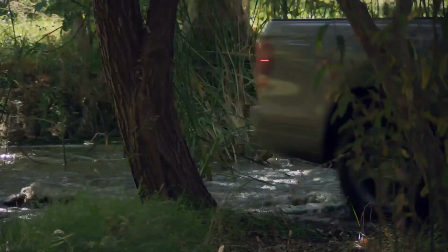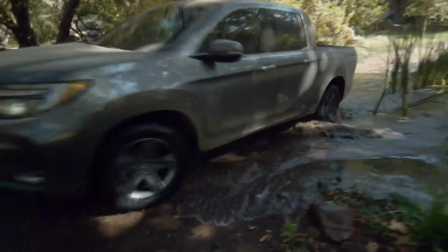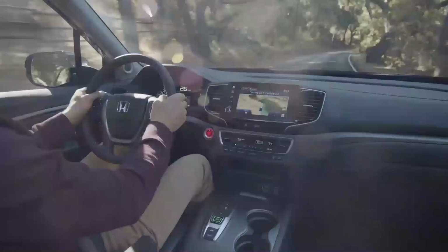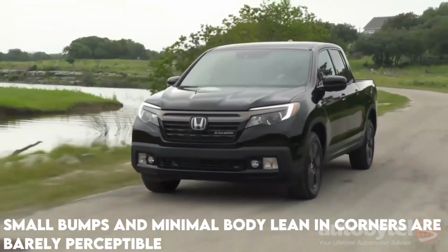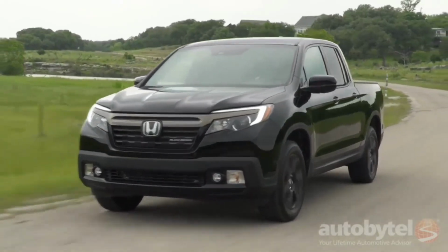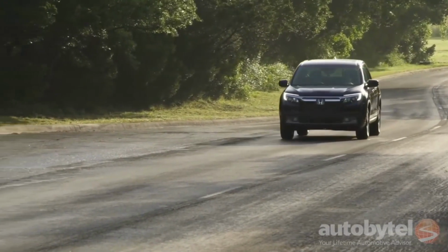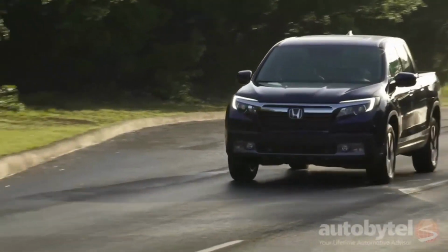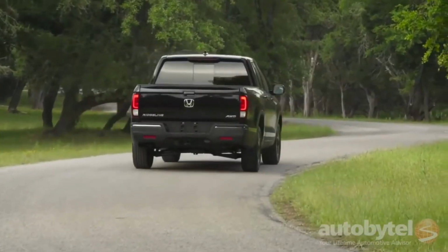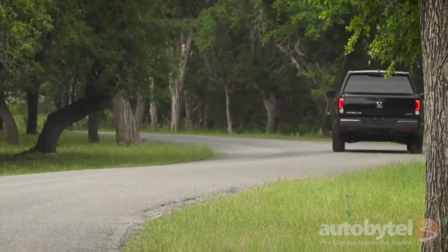The competition's leaf spring solid axle setups do not provide the same level of ride quality that its coil spring independent rear suspension does. Small bumps and minimal body lean in corners are barely perceptible. The steering that is powered by electricity feels appropriate. The Ridgeline's only noticeable dynamic flaw is its braking performance. It has a relatively long stopping distance from 70 miles per hour to 0, and we felt the brake pedal was too soft and had too much travel in everyday driving.